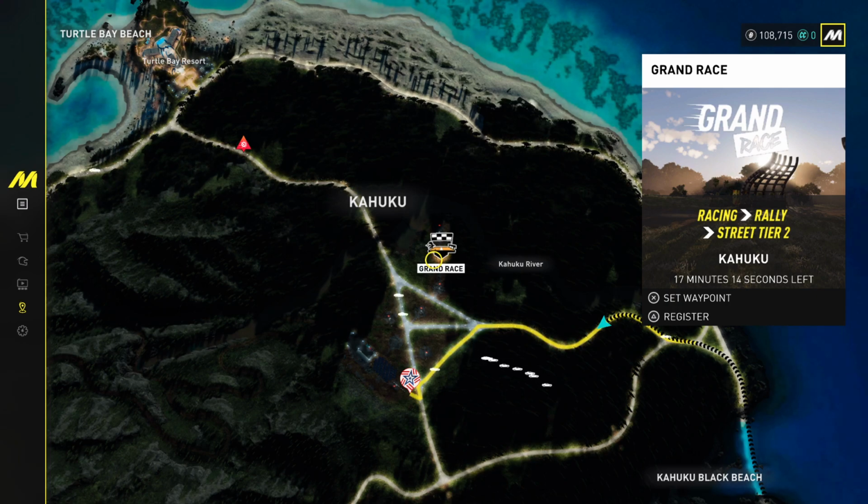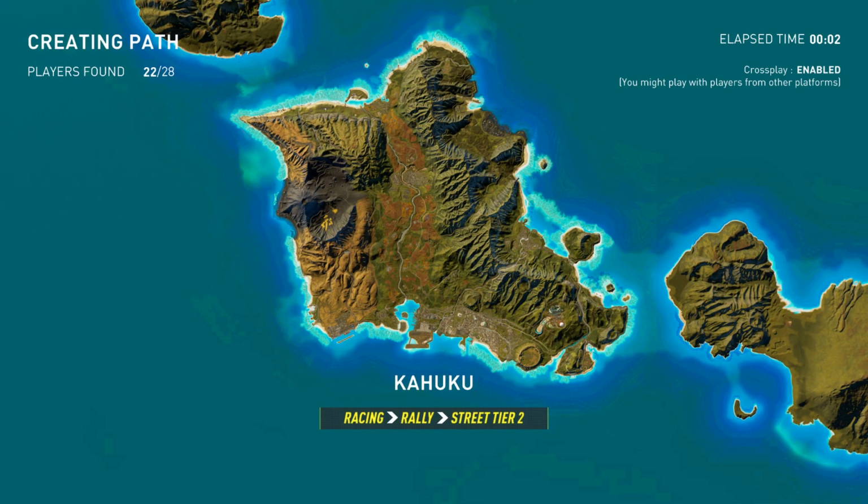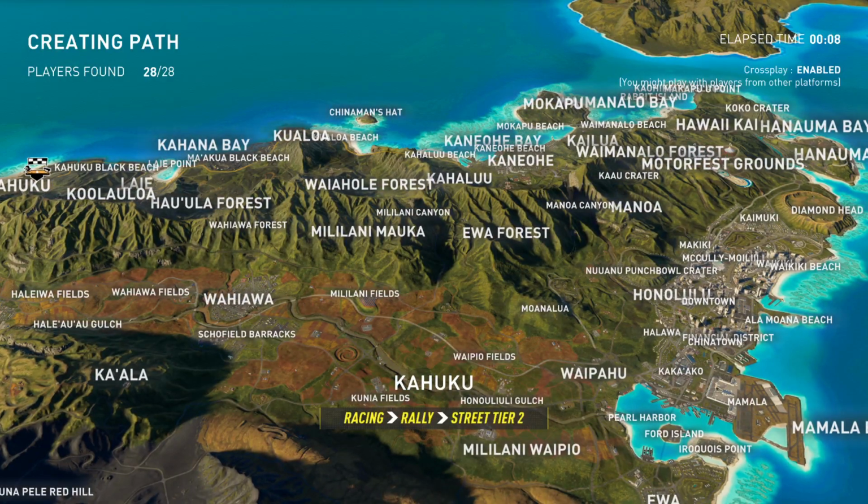Grand race. Racing Rally Street Tier 2. I'm going to register myself for that. So, slight little detail here, guys. I'm going to see if we can get ourselves into a really cool looking, sounding race.